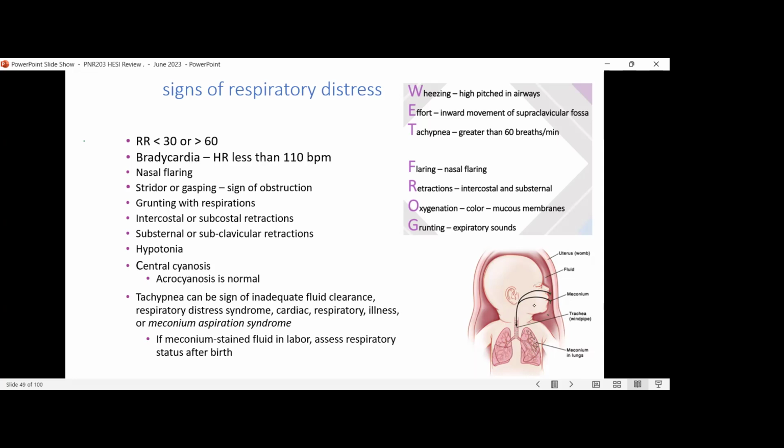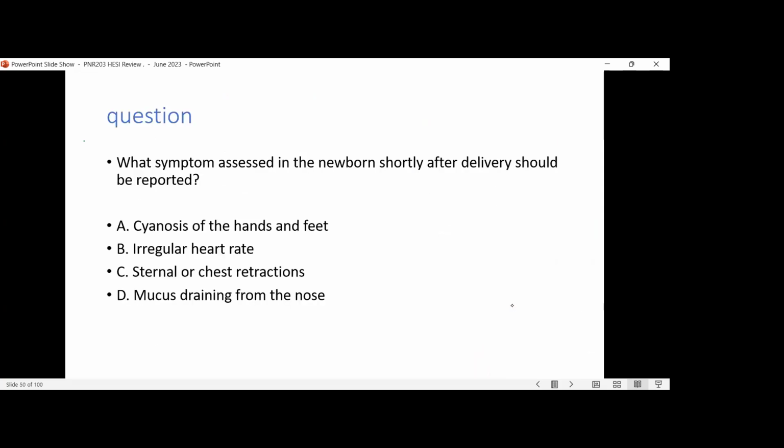These babies are sick babies with meconium aspiration syndrome, and they end up with severe respiratory distress and or hyaline membrane disease, we used to call it. And so basically, these babies will go to the NICU.